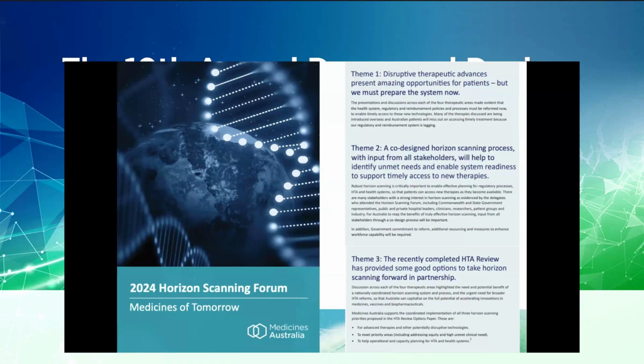And obviously, we need to talk about how we take it into the future and be in partnership on it so we're not blindsided. And I think there is a good commitment from Medicines Australia and the Department of Health and the patient groups and the scientific community to make this happen in a much more systematic way. And I'm looking forward to that as well.